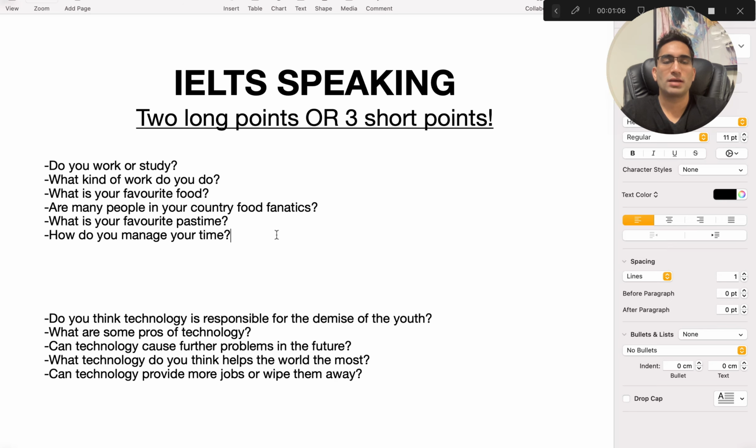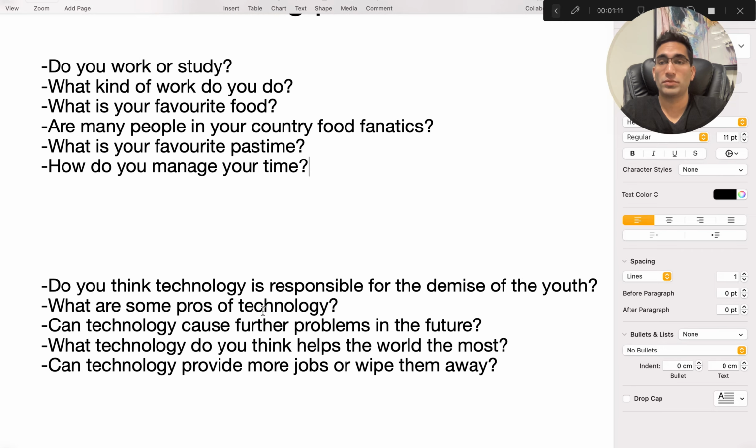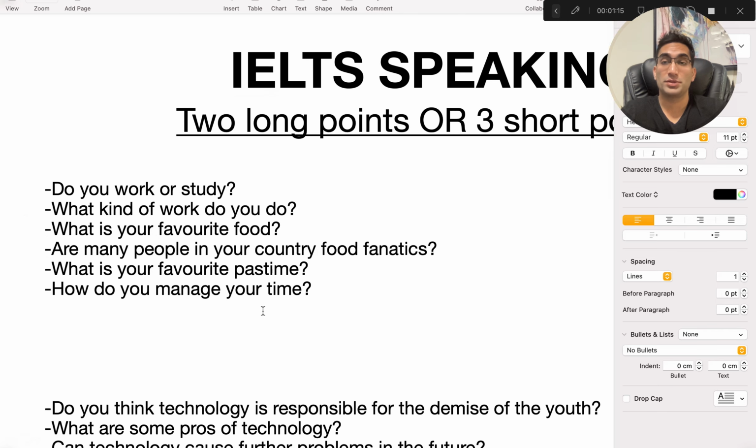Now we'll look at a few examples. This is part 1 right here, and the next part is part 3. We'll pick random questions. We'll see if this theory works and how it works. I'll give you some examples here, okay? So for example, what is your favorite pastime? 2 long points, let's try that.